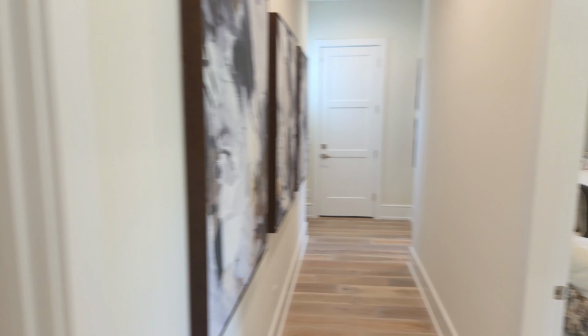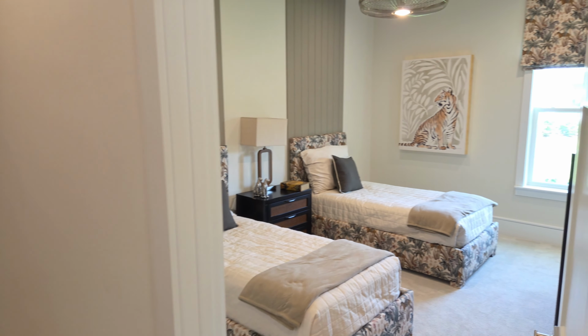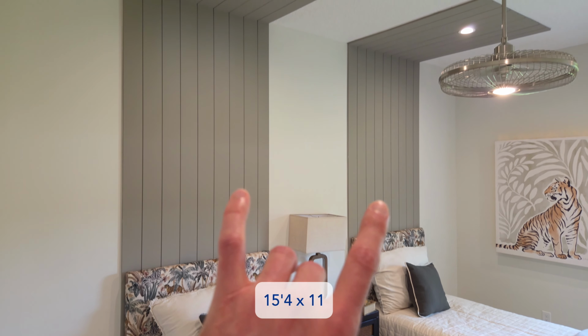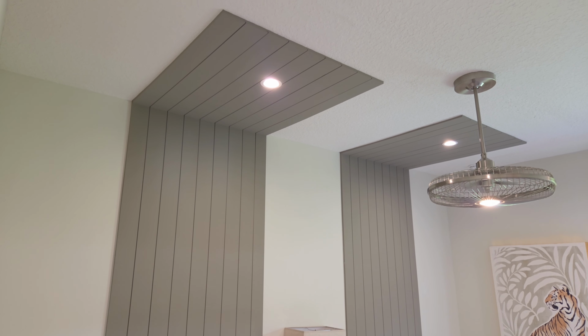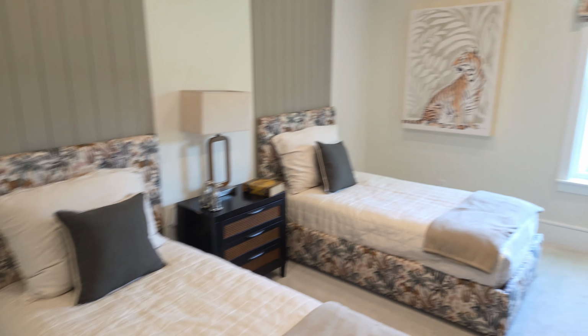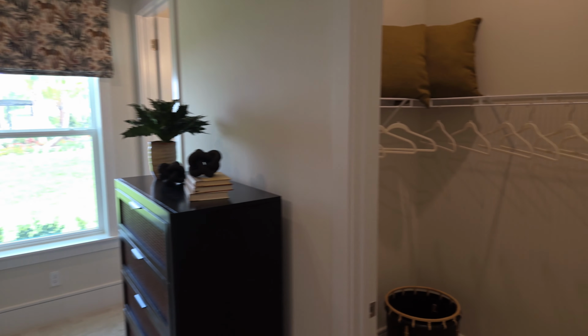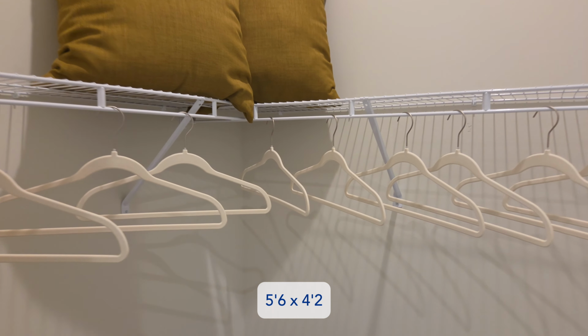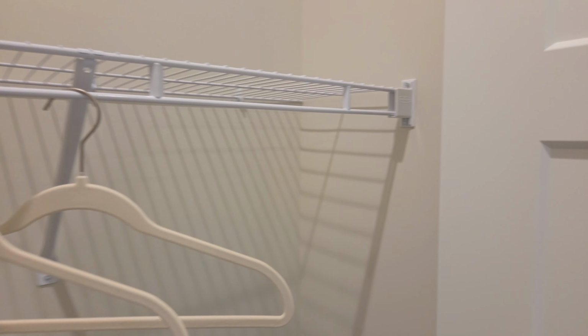All right. We're back looking at the secondary bedrooms. So it's real pretty. I like how they did this accent wall. That's pretty cool. It's a cool look. Okay, again, all these are en suites. You know, that's not easy to find, and all of them have a decent sized walk-in closet, okay?